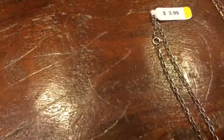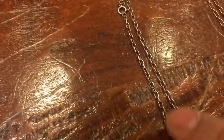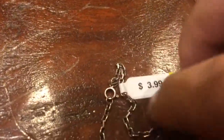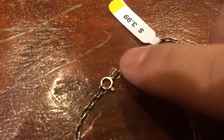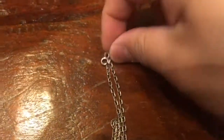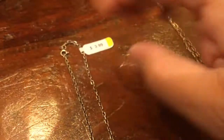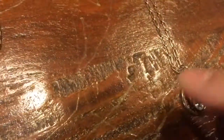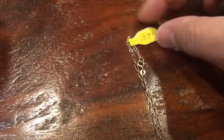Also found, let me see, this was from the local Salvation Army. This little bracelet doesn't weigh much. The chain is called anchor style because it's like anchor chain style, pretty different. And it was marked 925 on a few different places. $3.99. So I think the silver is probably worth that. But, you know, it's a wearable piece. Probably worth, what, 10, 15 bucks.